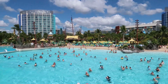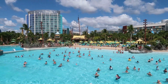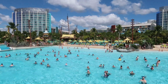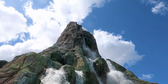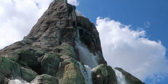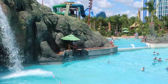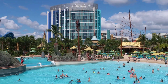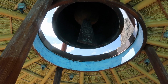And remember, if you're staying at Cabana Bay or any Universal hotel, you can use the exclusive side entrance into Volcano Bay. If you go to the very top of the volcano, you can get on the drop slide, which is just up there. You make your way to the top of the volcano, and you come out all the way down there. But it happens so fast, you don't realise what's happening. There's the bell.